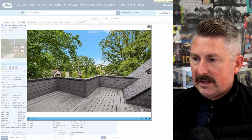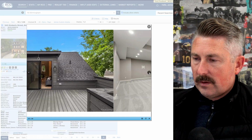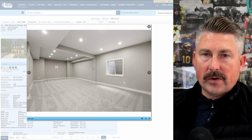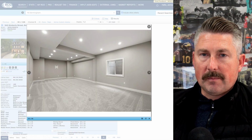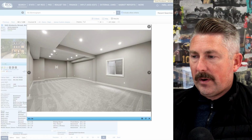So overall, like, great space. You're overlooking the whole neighborhood. Just a really cool use of space. The lower level here is excellent because they did 11-foot excavation on the basement pour, which enables you to fit a golf simulator for height purposes.